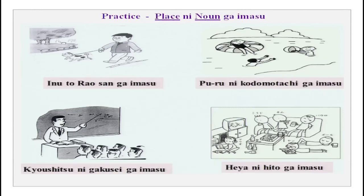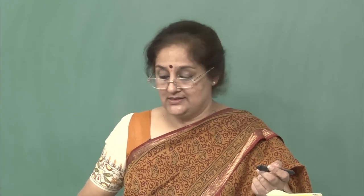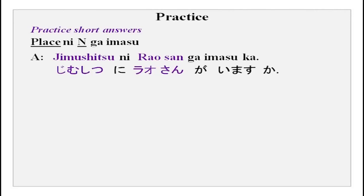So, you can practice this, look at things, look at pictures and try to see where things are placed and say that in Japanese. Place ni noun ga arimasu or imasu. Give short answers, you have done short answers. So, just a revision over here. Place ni noun ga imasu.